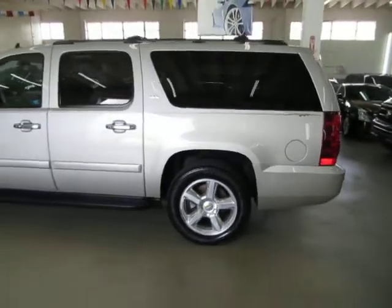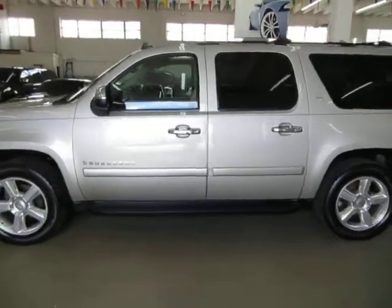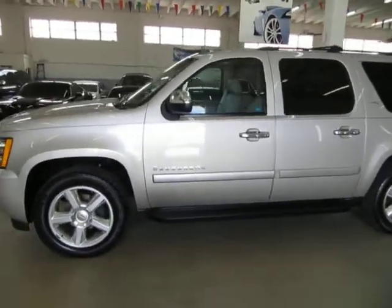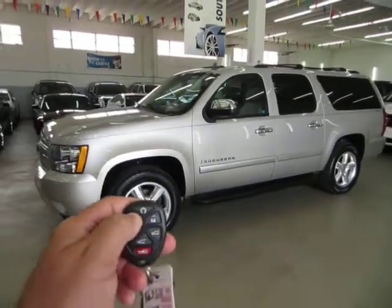All right, we're going to go ahead and finish going around the vehicle and then get it started. I'm just going around so you can see the vehicle has zero damage. One of the many features in this vehicle is a remote start, and I'll show you how that goes. The car has to be locked, so let's lock it up.